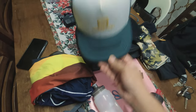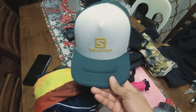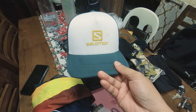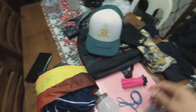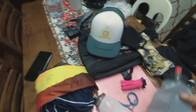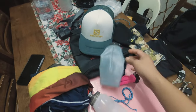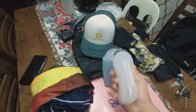And I got my Salomon. Shout outs to Salomon for these beautiful caps. I did buy these, but I like their caps. And what else? We have these hydration bottles. It's a soft flask. My wife's bringing her simple hydration.